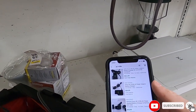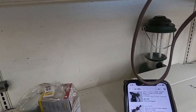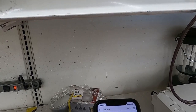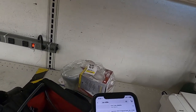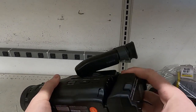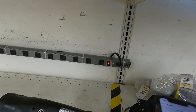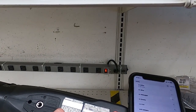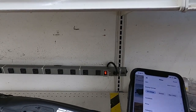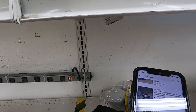Charger sells for $25. Don't see the charger. Battery. Huh. Oh, that's the charger. That's $25. Let's look this up. $22 sold. If it worked, get around $100.